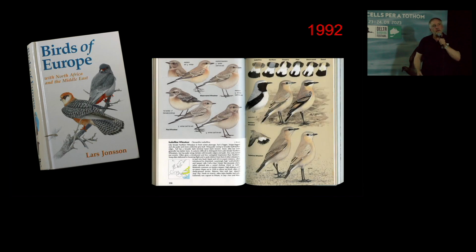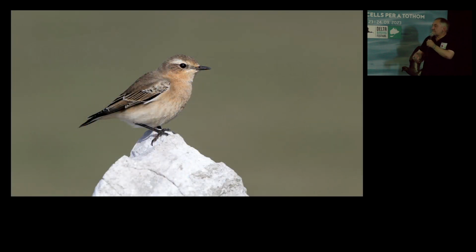But I think for me the big breakthrough was when this book, The Birds of Europe, by Lars Jonsson, was published in 1992, which had absolutely fantastic illustrations. To my mind, it actually captured the essence of the bird and was a really, really helpful comparison of all the species. So, you know, here we have a whole bunch of very similar looking wheatears. In fact, there's a whole bunch of species that look like this that are so difficult to identify unless you look very closely at certain details like the tail pattern. So this was the first time I think anyone had really tried to explain what to look for when you look at these wheatears.